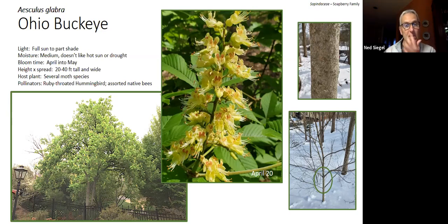Several moth species use it as a host plant, and native bees are associated with pollinating the flowers. On the right, from a winter interest perspective, the buckeye on the lower right is one of the trees that's oppositely arranged.